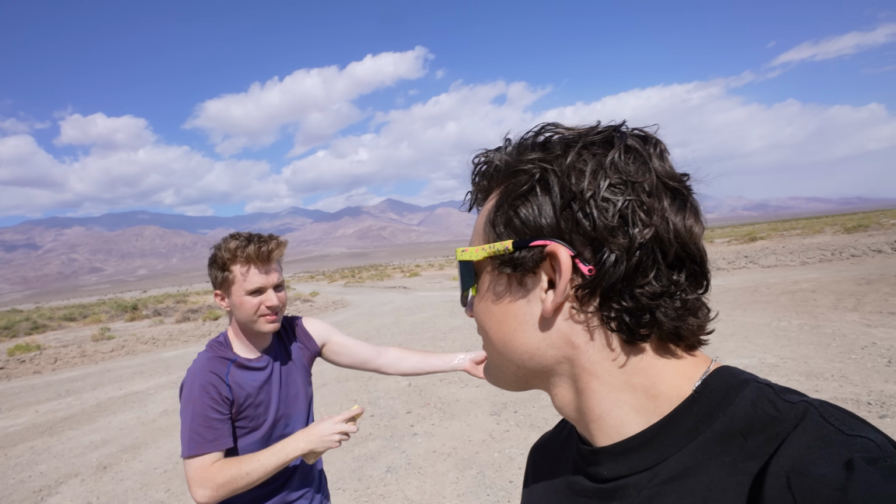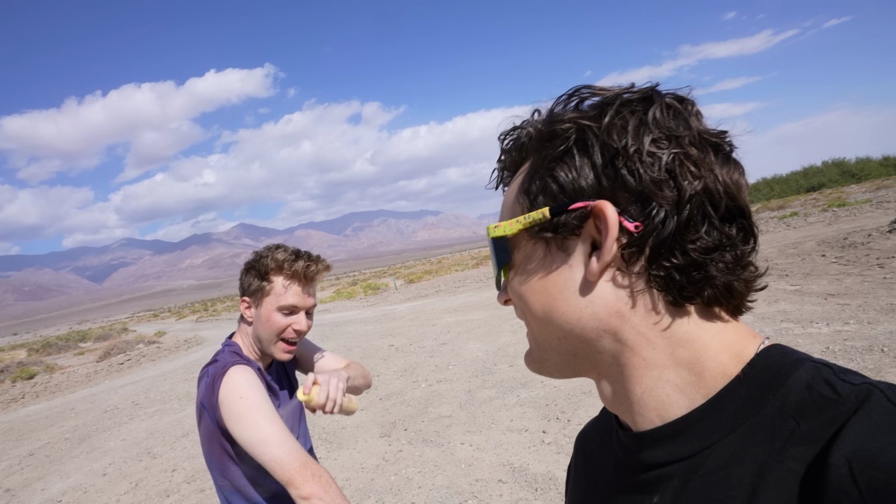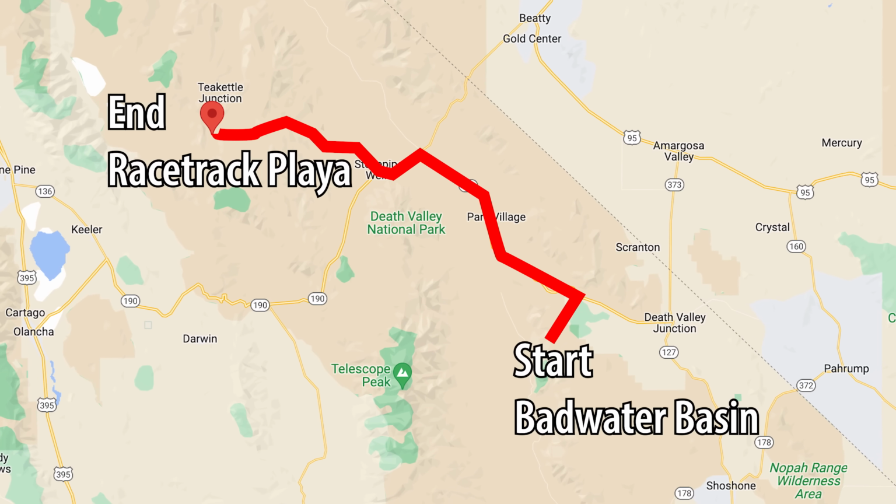So the last time I was here, it was 120 degrees and 2 people died. Oh my god. The route we set starts directly across the valley from Badwater Basin.